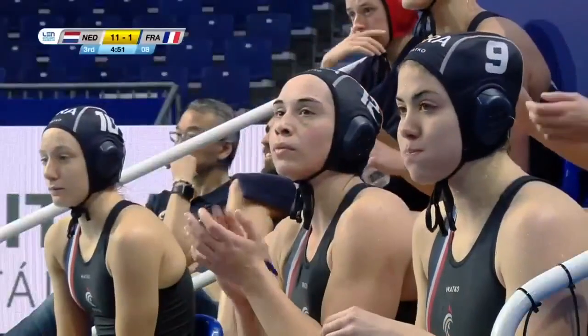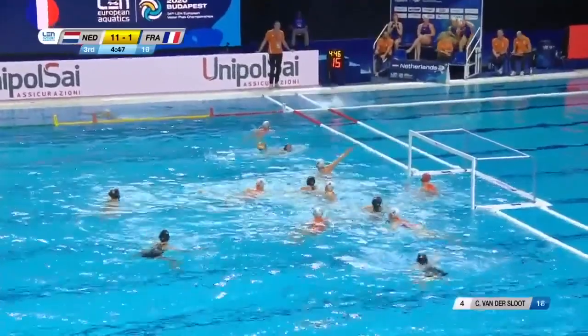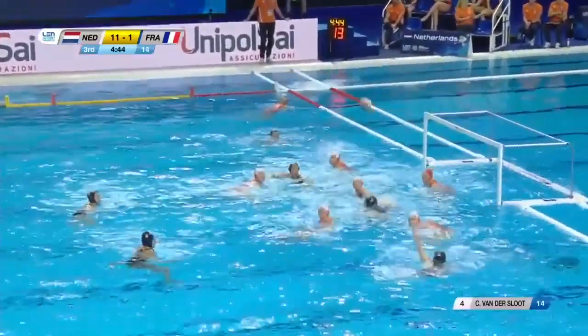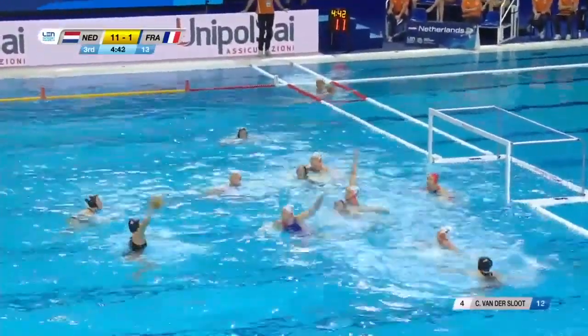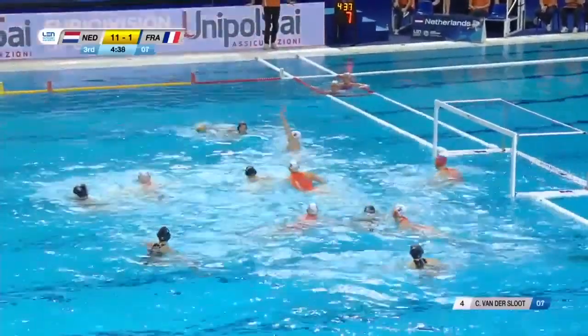And the first exclusion of quarter number 3. Catharina van der Sloot with her second major foul. The 4 personal fouls so far in the Dutch team, 2 coming from Dagmar Genet and 2 from Catharina van der Sloot.